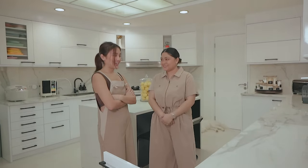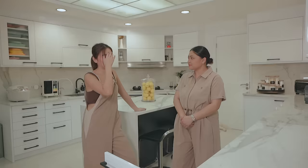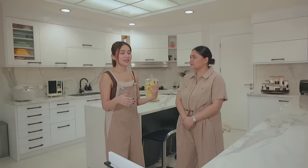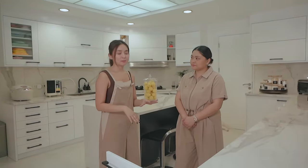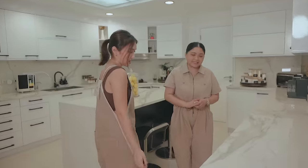One of the learnings I got from you was that before pa the planning sa house, important na pumasok dun yung ikaw, that's your job, na hindi lang basta-basta cabinet and then lalagay mo lang yung gamit doon. Important may proper storage para easier and very accessible sa mga homeowners. Okay, moving on.